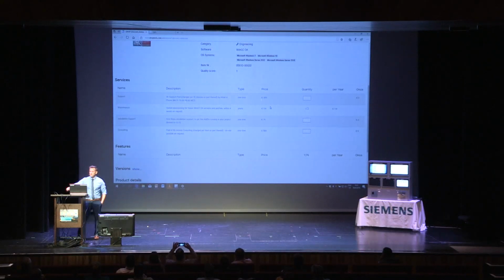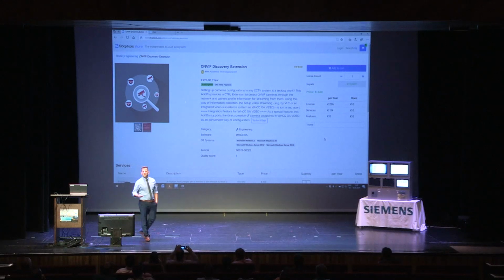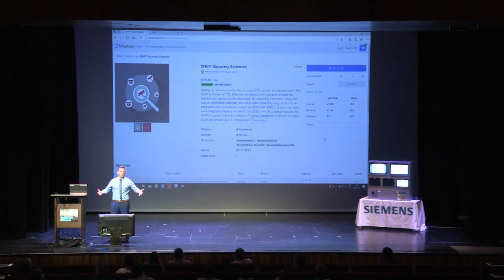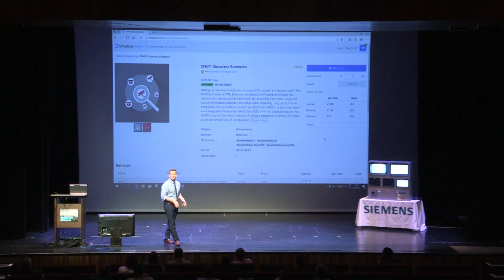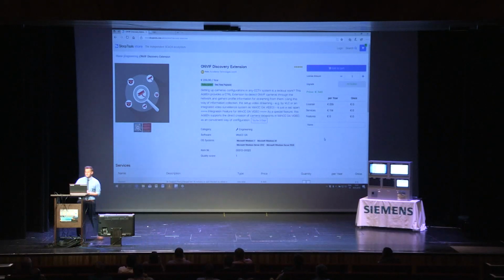You can click all that together and say, okay, I want the maintenance contract and I want the warranty, and it automatically calculates all that. You can add it to the cart, confirm and purchase, and we will deliver as soon as the purchase order is in, and after you have paid, you will get the invoice and the license agreement. Then you can download the installer, a small application we built. The installer will download the add-on, install it on your PC, and activate the license, and you can go on and use your add-on. As simple as it should be.